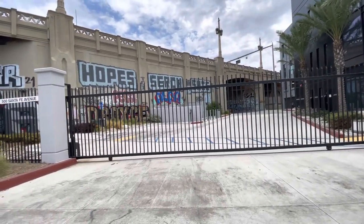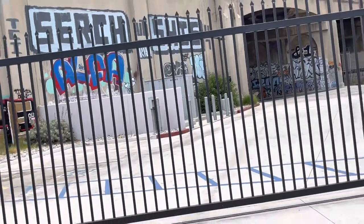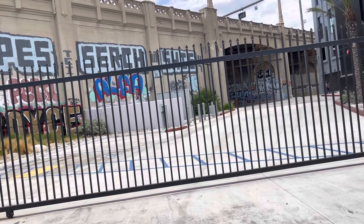And you can see drum loads of paint, graffiti. Nobody's maintaining it. They gave up, they threw in the towel.